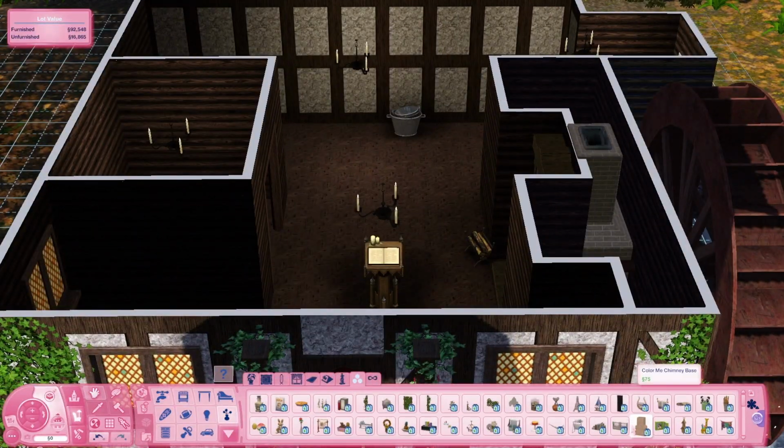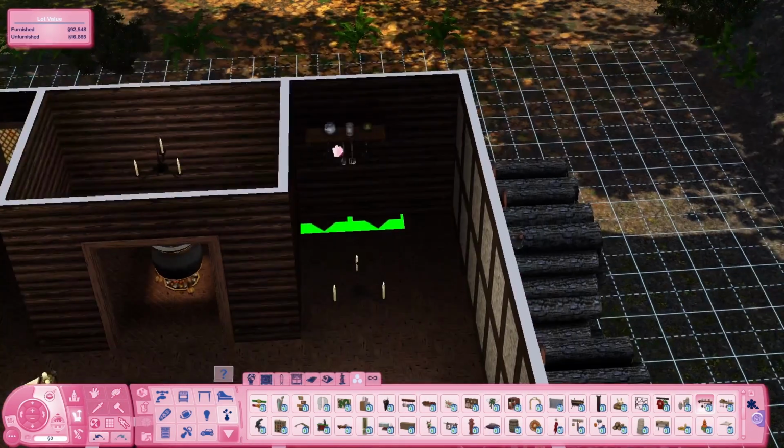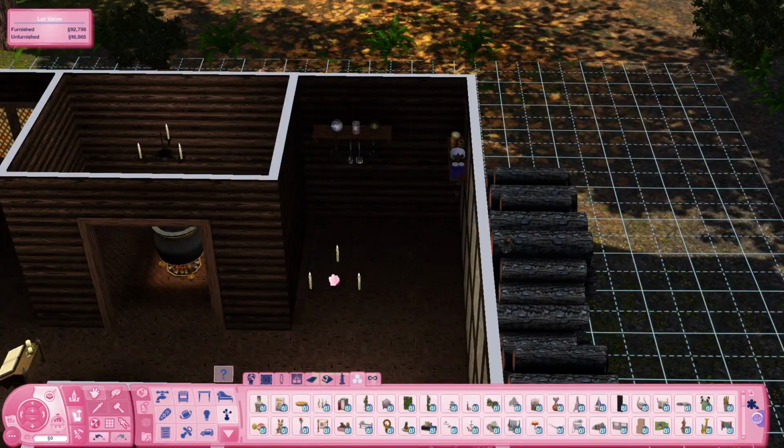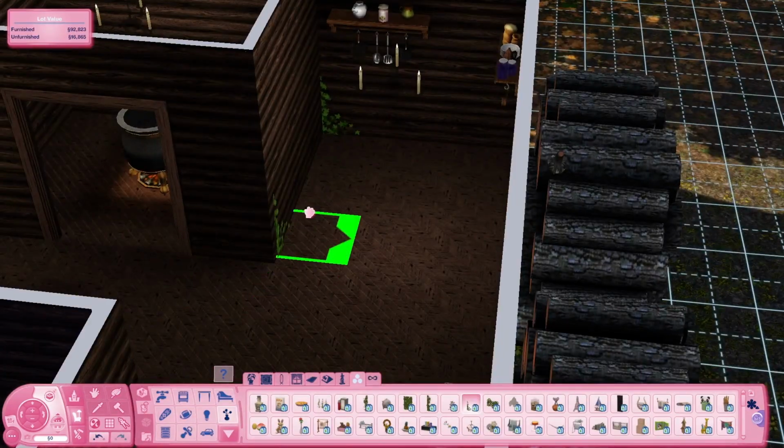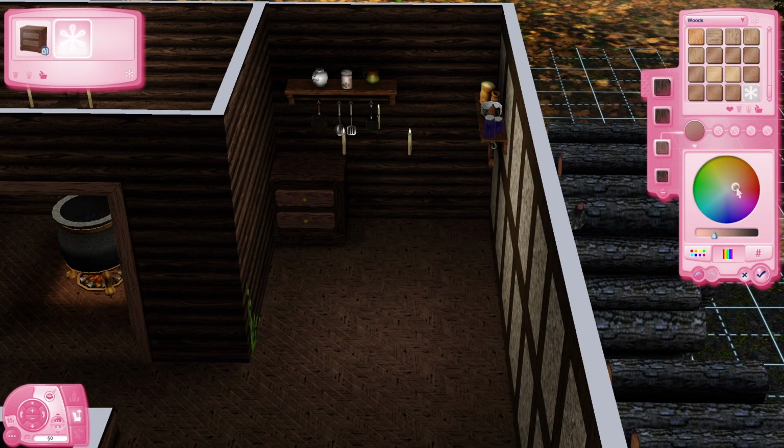Like I said before, I do want this to be functional, so I did add a kitchen and a dining area in the back, even though we don't see those things in the actual cottage in the movie. But I wanted there to be functionality and purpose to this build for it to be an actual residential home for Sims to use.